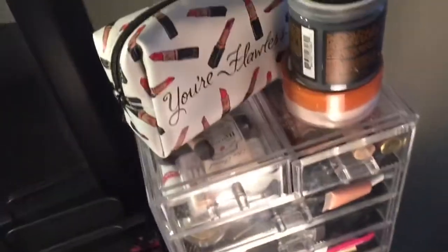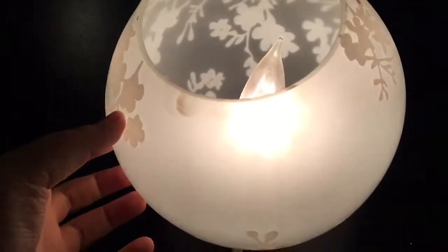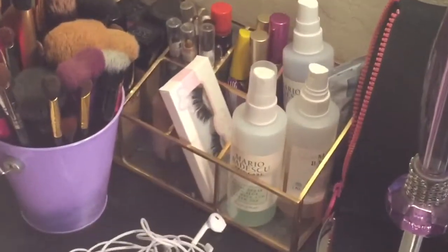And then we have this last compartment. I don't have a lot of makeup, to be honest. Not as much as a bunch of other beauty gurus, but I have this lamp. I don't know where I got it. I got this compartment at Target. But yeah, moving on to this.